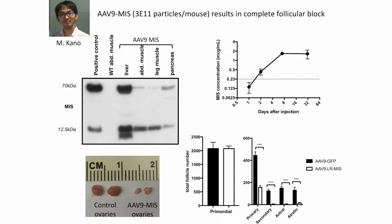And if you look at the composition of the ovary, and I'll show some pictures after, there's actually the exact same number of primordial follicles. So we didn't kill the eggs. The eggs are still there. They're exactly the same amount of eggs. But there's no active folliculogenesis. So there's a few primary follicles, but no secondary or antral follicle. So they're there, but they're not growing. We essentially completely stopped their activation.